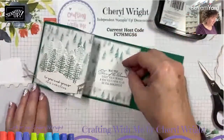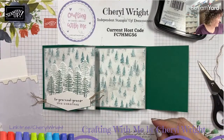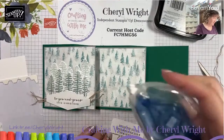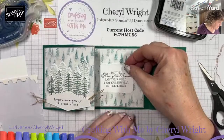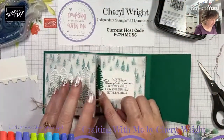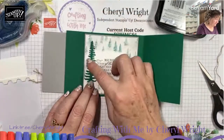I'm happy with this. I don't know that I'm going to put anything else there. I'm not going to use dimensionals on the inside because it will add a lot of bulk to my card. But I did grab the Stampin' Seal Plus, and we're going to put that down, and it'll go in the middle. And then I did cut some trees out. So I think I might put one of my shaded spruce there. Can you see the middle better now that the other one's not in the way? I might put my shaded spruce right there.